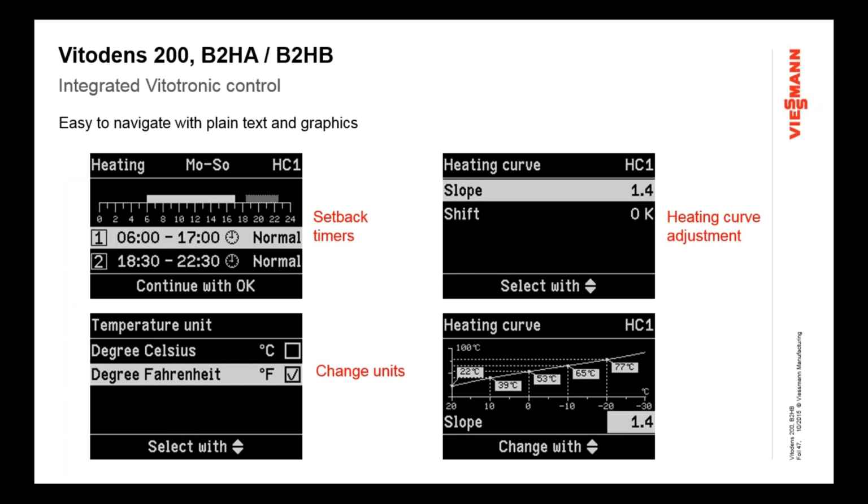Your slope and shift adjustments. You can see right in the screen here, when you change that slope adjustment, you'll see the curve change up and down, and you'll be able to very visually see what's going on. You can say, if I make this change to 1.4, this is what happens. It tells you what the water temperature will be at different outdoor temperatures. So it's much easier to visualize what you're actually changing.